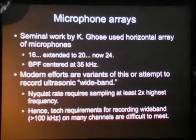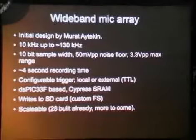It's a difficult problem because if you're going to record up to 100 kilohertz, by the requirements of the Nyquist rate, that means you need to be sampling at about 200 kilohertz at least, 200,000 samples per second, per channel. What's more is if you have 10 to 16-bit sample width, that means you're generating a lot of data very quickly. And what's more is it's distributed around a room, a flight room, for example.